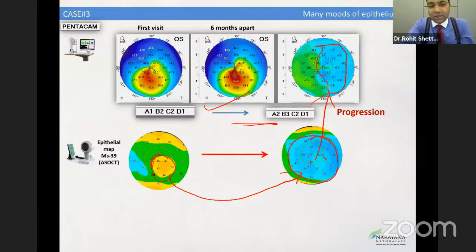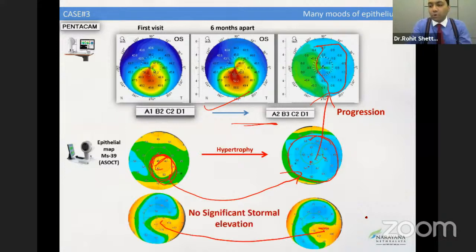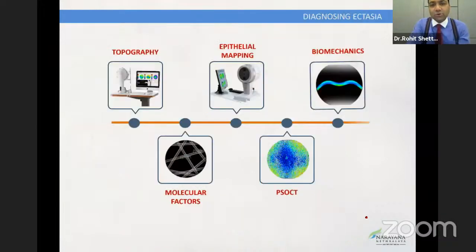Here, actually it's getting better, because the thinner epithelium is covered well, and it's just a cause of hypertrophy for whatever reasons. We sometimes use drugs, cyclosporin. This could be a reactionary one, which is looking like a change. But when you look at the stroma, it's absolutely normal. So there is no progression at all. What is important here is that because there's no change in the stroma, we know this is not a keratoconus which is progressing. These are all the new changes which are going to come.